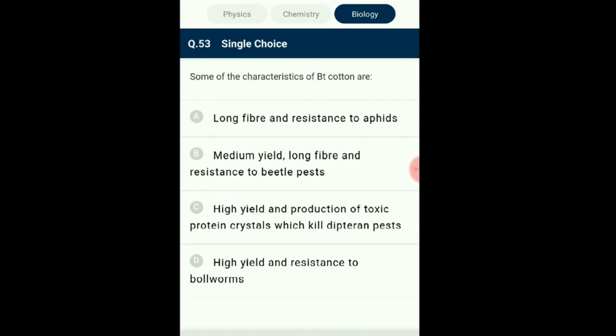Question number 53. Some of the characteristics of Bt cotton are. Bt toxin genes were isolated from Bacillus thuringiensis and incorporated into cotton plants to form a genetically modified crop called Bt cotton. Bt cotton has high yield and resistance to bollworms. So the answer for this question is option D. High yield and resistance to bollworms.